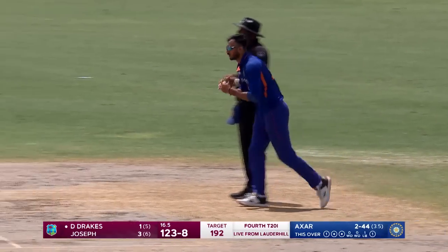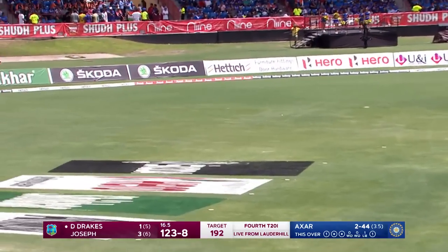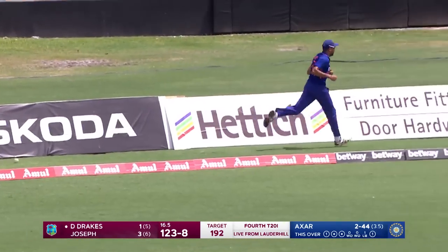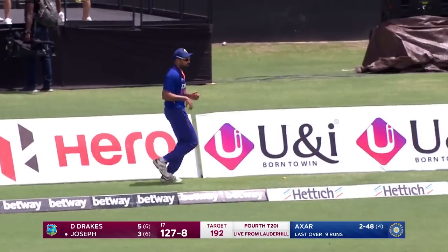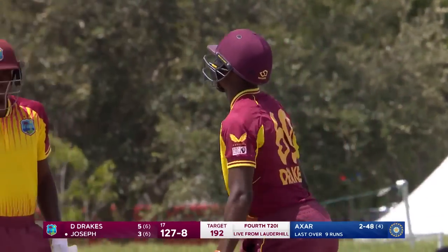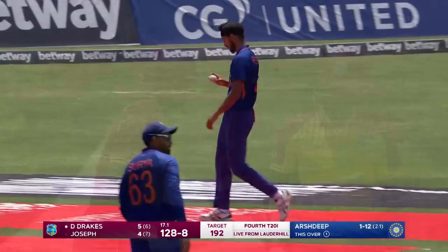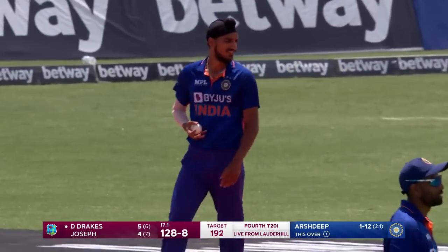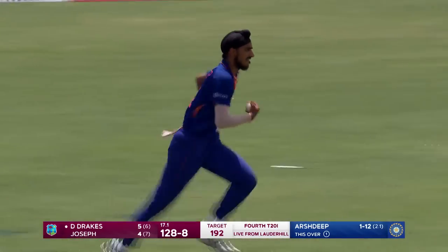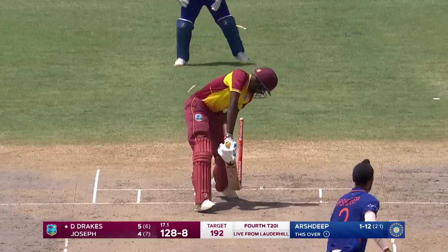The equation quite impossible now. We'll get 4. Eventually, Dominic Drakes makes good contact with this one, and he gets a 4 to end the over. 127 for 8. What we'll see is a bunch of slow deliveries from Arshdeep, mixing it up now, because that's what he's really good at this stage of the innings.